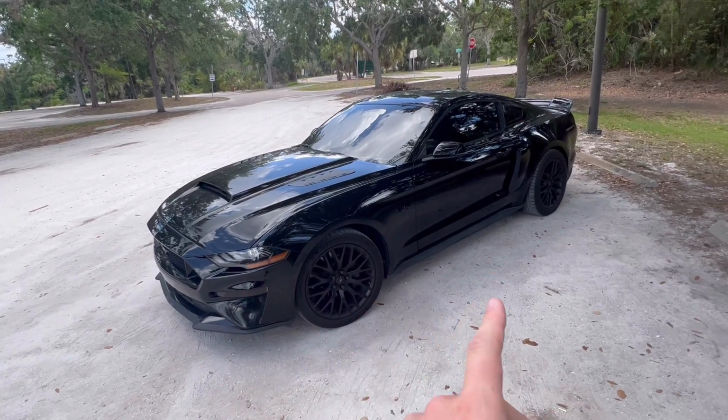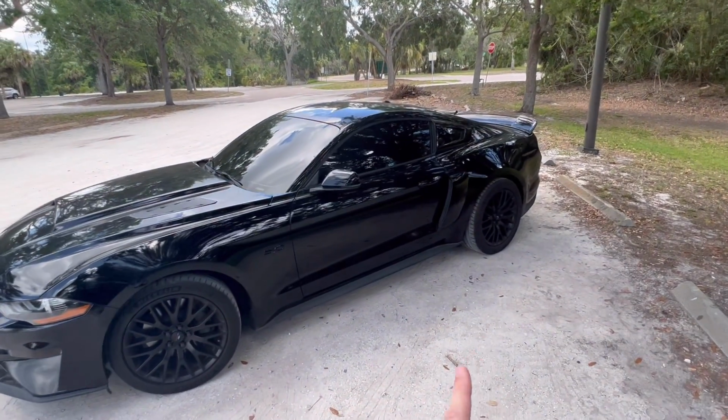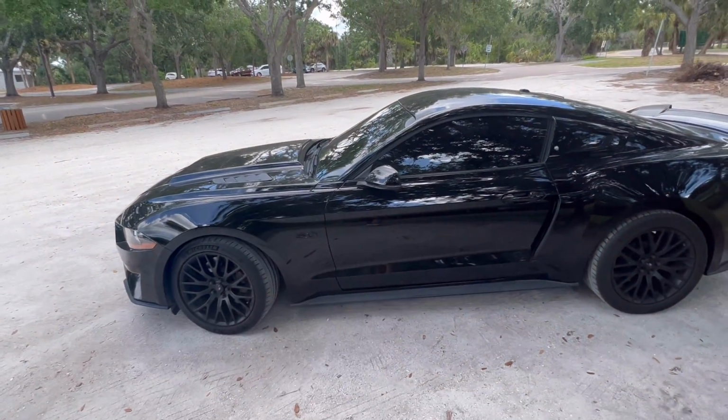Let's compare this to the 6-speed manual. I had the 10-speed automatic. The 10-speed automatic is faster, just because it shifts faster than a person doing it, because it's a computer.